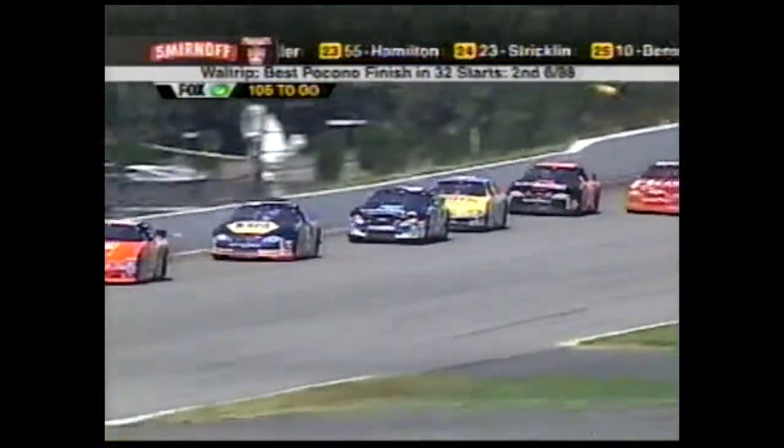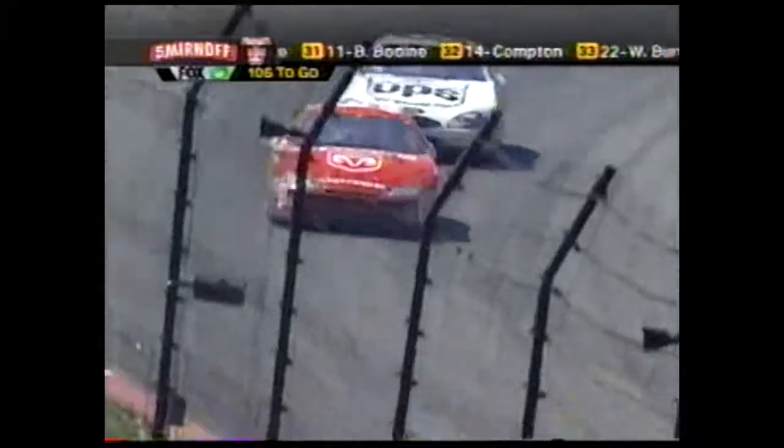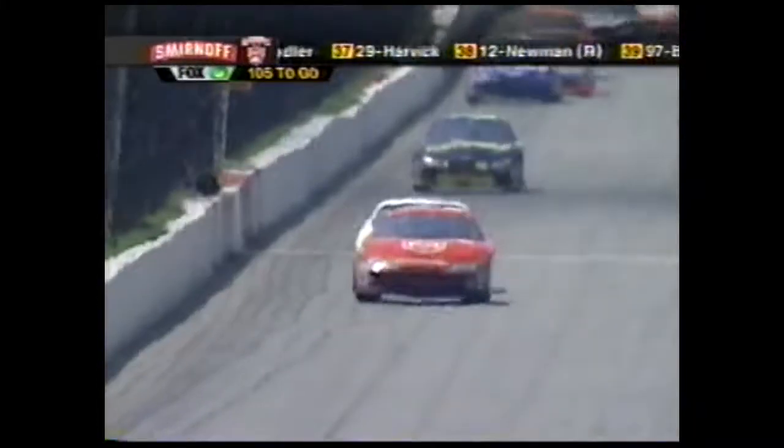Robby Gordon right in that pack. Dale Earnhardt Jr., John Andretti, who led earlier. But look who's up front, the veteran. Awesome Bill from Dawsonville. I tell you, he drove his heart out last Sunday at Dover. I was really proud of him. I told him what a great job he done. And, buddy, he's up there today.